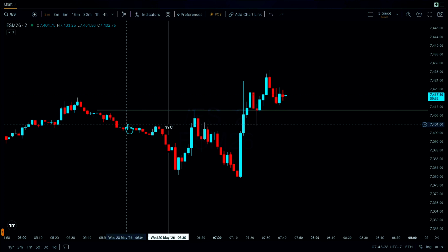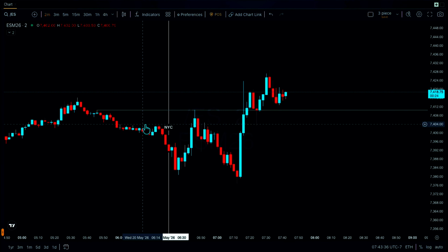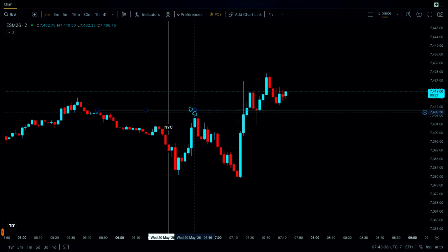And it creates essentially a higher high right here. You can see this is how technical you have to keep it. This is how simple I keep it. Look at this. We're downtrending. Oh, first higher high. What does that mean?